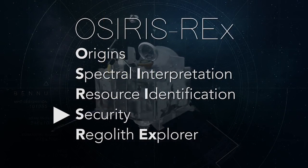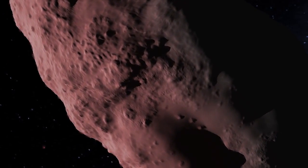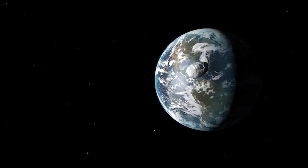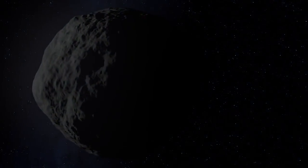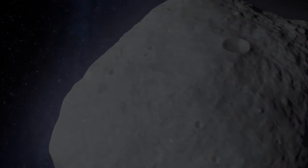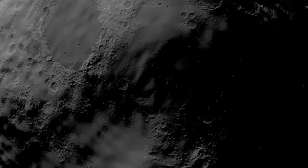The S is for Security. Because it's a near-Earth asteroid, there is a small likelihood that it may impact the Earth sometime in the 22nd century. And finally, we're a Regolith Explorer. Regolith is a term for the gravel and dust on the surface of the asteroid, and our prime objective is to explore that material by bringing it back to Earth.